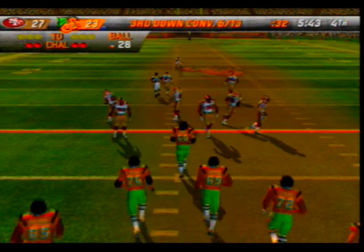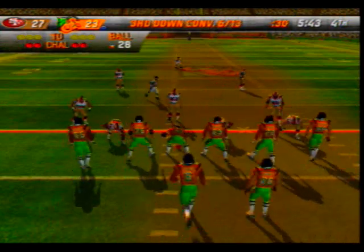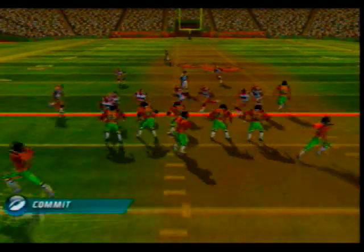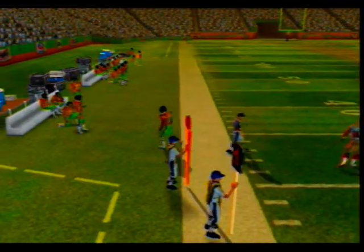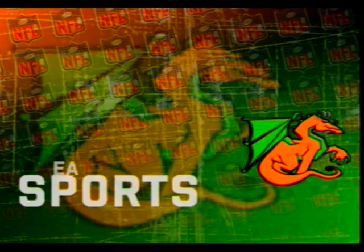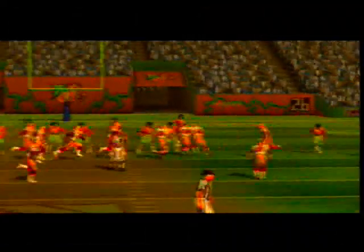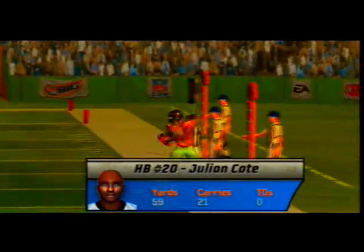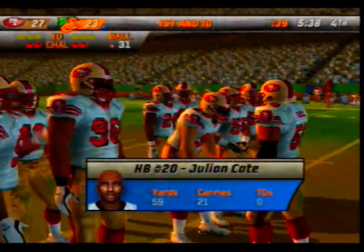Third and 2. Ball on the 28-yard line. The 49ers come out in a nickel package. Gets the pass off, and he'll take it out of bounds at the 31. This is what they have to do. Keep making completions down the field and move the chain. Watch this one. He knows he's got to get the first, and he picks the right guy to throw it to.